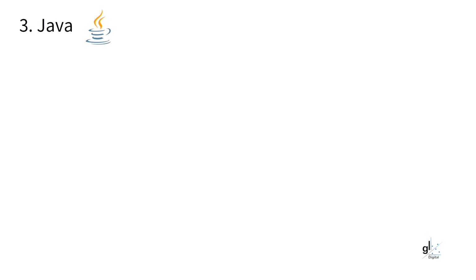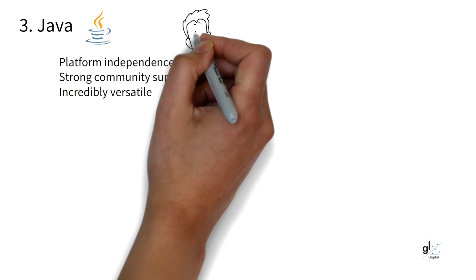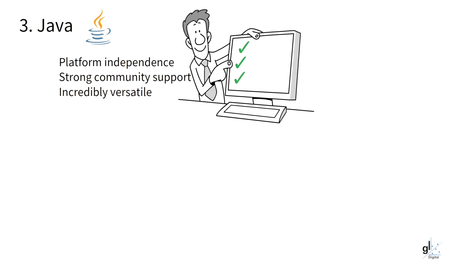Number 3, Java. Java has the advantage of platform independence, strong community support, and is incredibly versatile. It can be used for the creation of a wide range of applications, including enterprise applications and smaller consumer software applications. It is an extremely popular and enduring programming language that supports object-oriented programming.